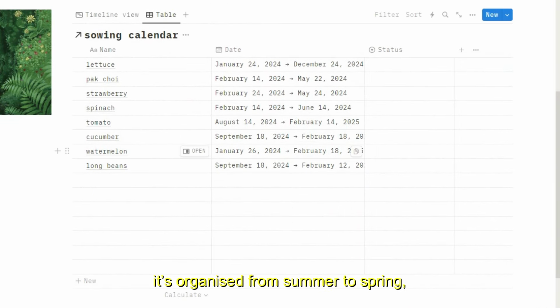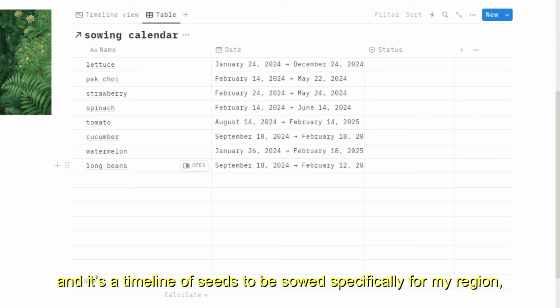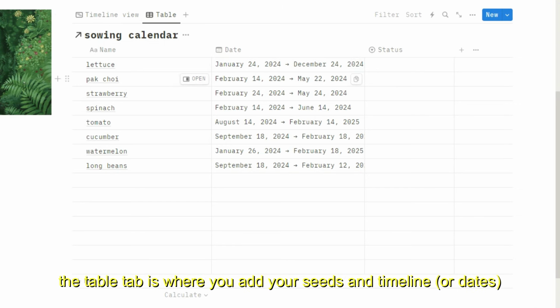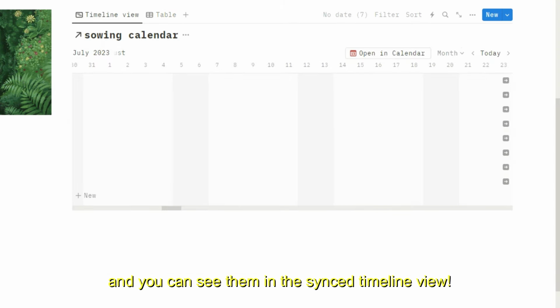It's organized from summer to spring and is a timeline of seeds to be sowed specifically for my region, which is Perth, Western Australia. The table tab is where you add your seeds and timeline or date, and you can see them in the synced timeline view.